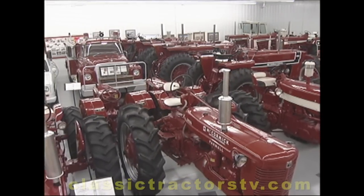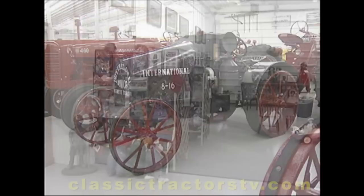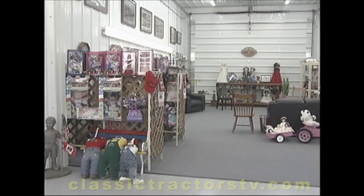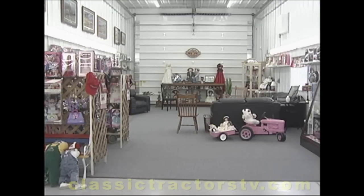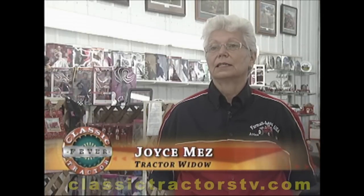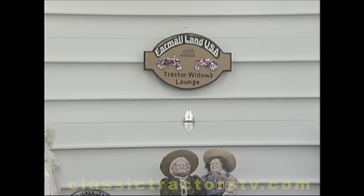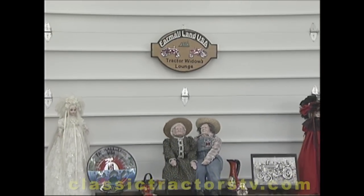Visitors from all over the world come to see Jerry's amazing IH collection. And there's even a special corner just for classic tractor widows who get dragged along. We had some people come through from Missouri, and one of the ladies said, you need a tractor widow's lounge, someplace for the ladies to go and sit and relax while the men are looking. And that's what gave us the idea.